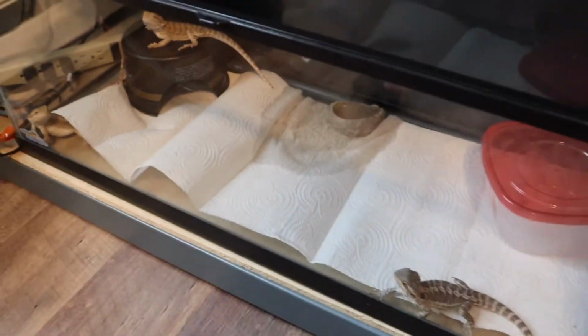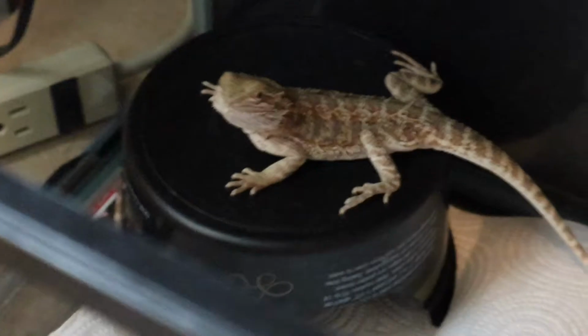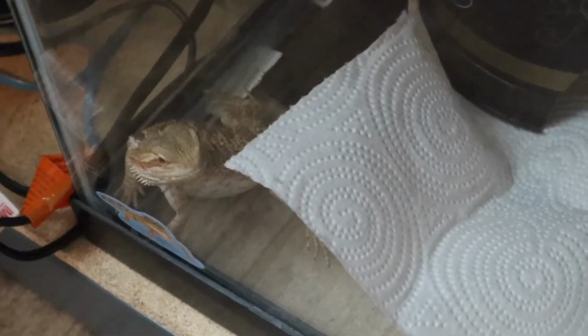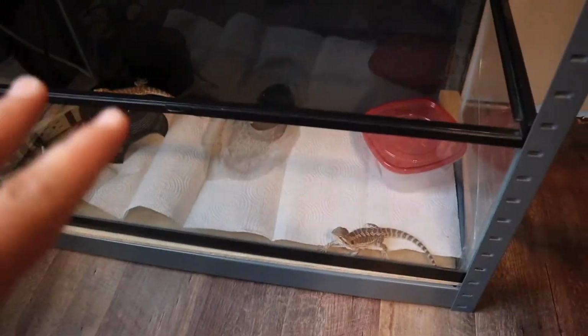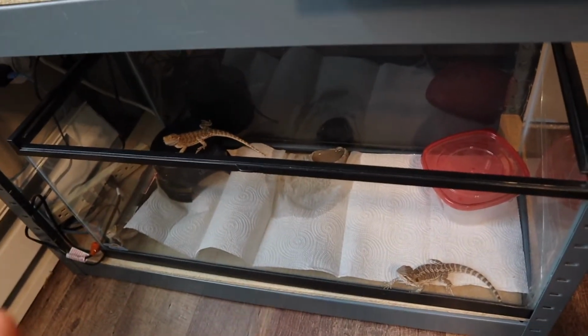Their tank is really simple. I got just the paper towels on the bottom, a lot easier to clean. They already spilled their water. I got little huts over there, and then pretty much simple. So I got the 3. This is the first guy, he has a lot of different fancy colors on him. There is the second guy here, and here is the third guy. All 3 of them are being housed in this tank. Really simple, feeding them lettuce, all the different proteins, things like that.